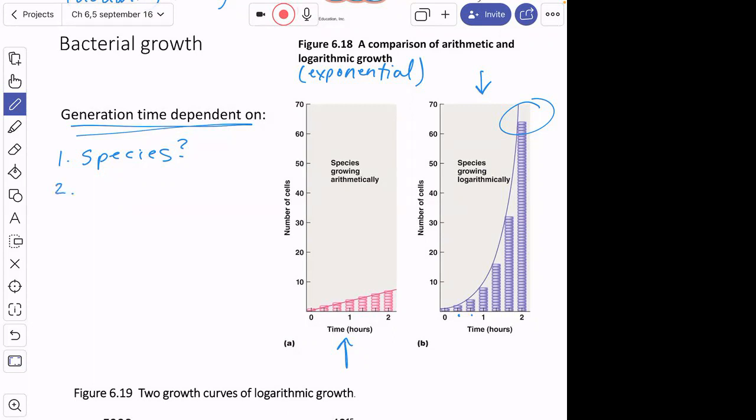So what species is it? And as well as environmental conditions, like the things that we talked about last time, such as temperature. We saw that E. coli grows a lot faster at body temperature than it does at room temperature.